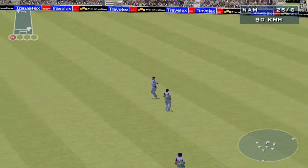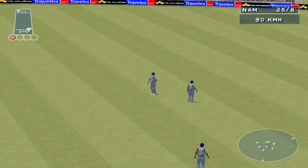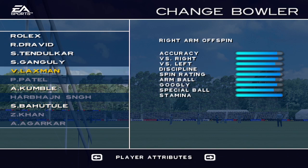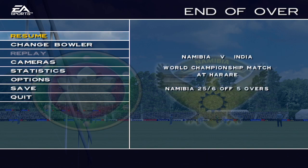Hit straight to a fielder. 5 overs are left for Namibia. An excellent over there. He didn't give the batsman anything to hit at all.